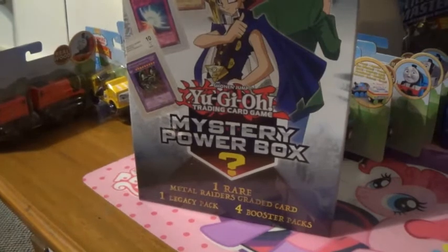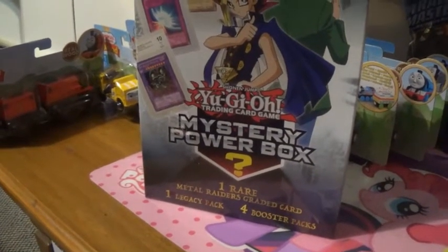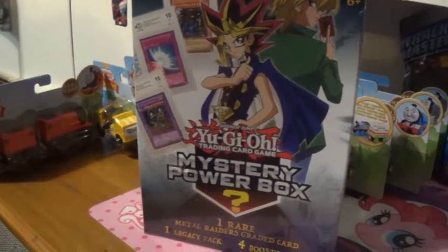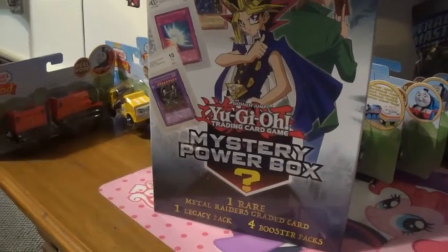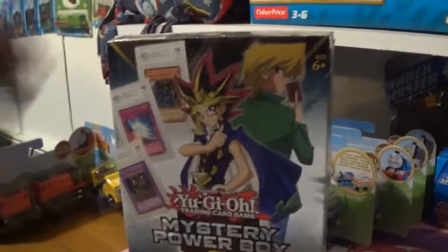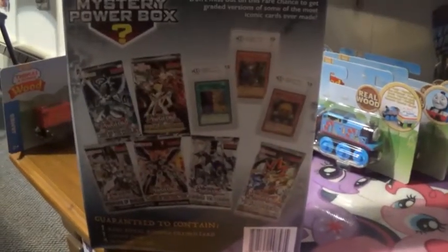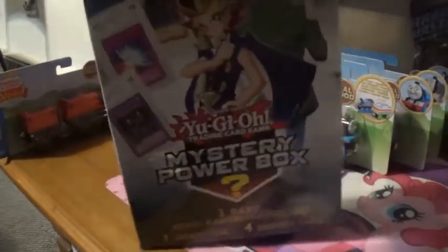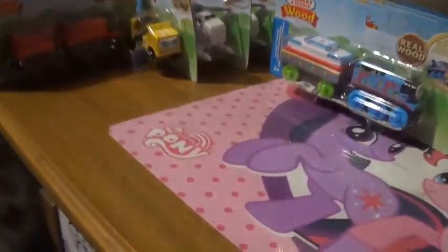Alright, next up, this one might be a controversial item. The Yu-Gi-Oh! Mystery Power Box. Some people are not too fond of these mystery power boxes. I'm not 100% sure why, though. But I figure, might as well give it a try. And I only got one, so you never know what you get in here. I'll find out at some point.